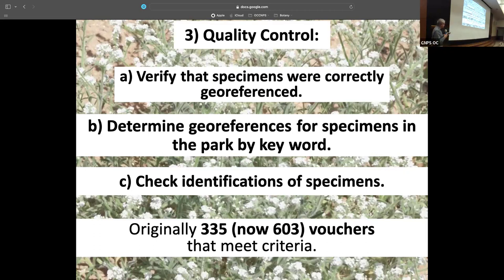And I have this figure. This depends on when you start the calculation. But I think right before I started this, we had about 335. That was just my calculation wrong. And now we have, I calculated, 603 herbarium vouchers. Anyway, this was before we started this checklist. This was a little after Ron really started collecting a lot in Whiting Ranch, which was 2022, just a couple years ago.